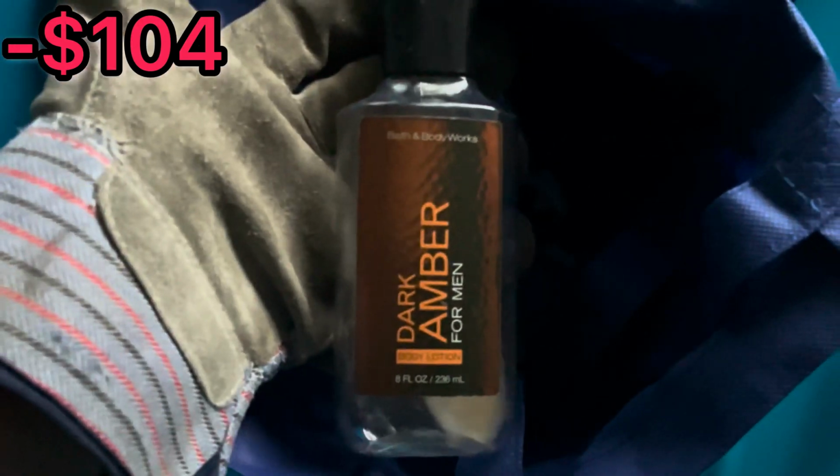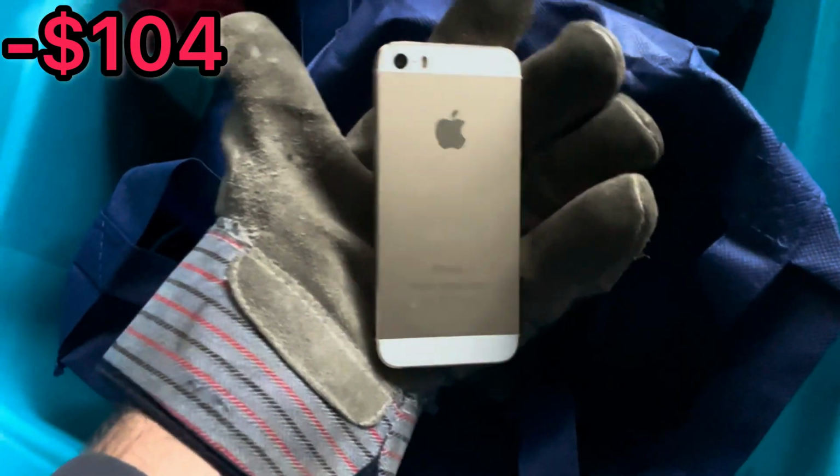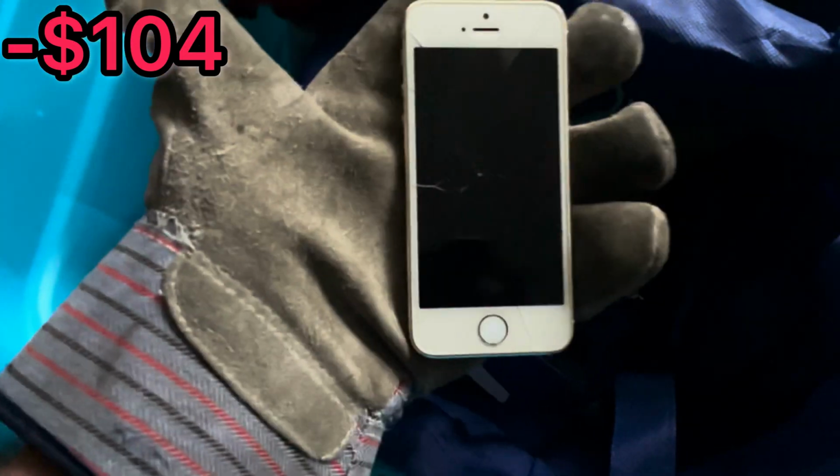Oh, no way. Dark Amber. Bath and Body Works. This used to be my go-to. I don't know what happened to that. That looks suspect, to say the least. Oh, here's an old phone. Fortunately, a cracked screen right there, but that is very old. I think that's like an iPhone 6 or 6S or something like that. Not really that valuable.